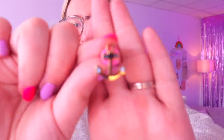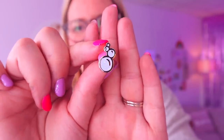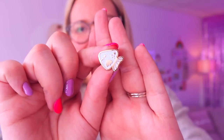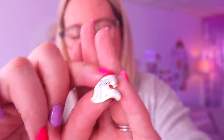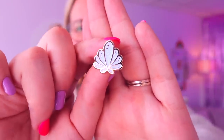Then let's do Under the Sea. We have a little anchor. We have some bubbles. We have a super cute little fish. We have the little wave, again, all with the glitter on the inside. Hopefully you can see that. And then the exclusive pin for this one is the shell.